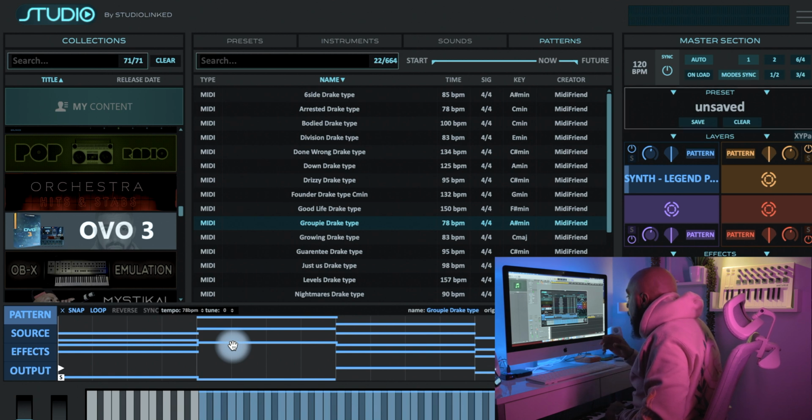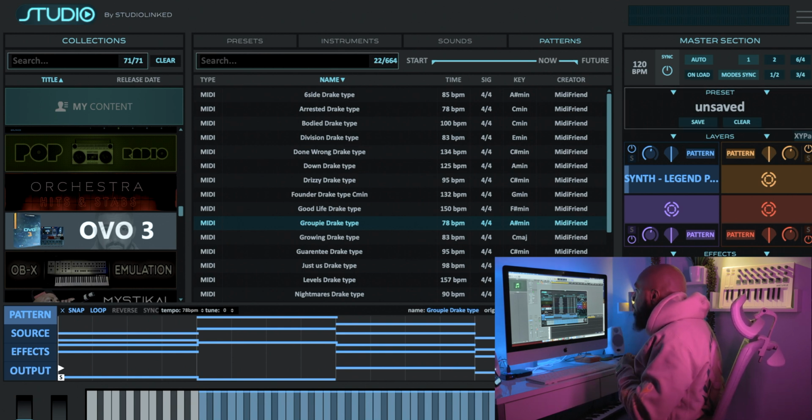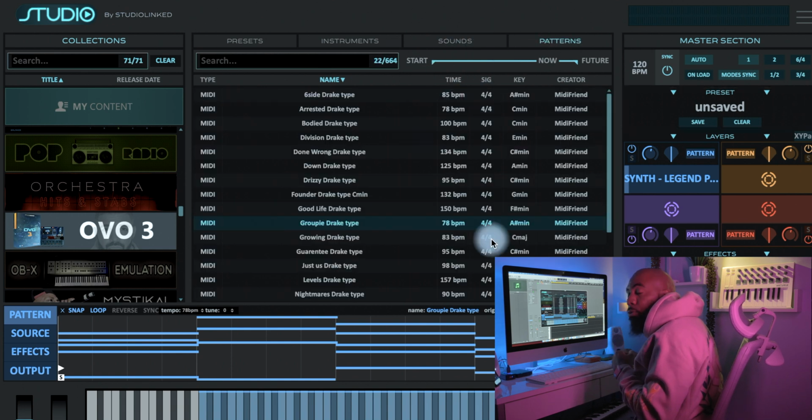Now, the really cool thing about this is, like I said before, it says that this MIDI pattern was created at a 78 BPM, but my project is 120. Because I have sync highlighted, it's going to play the pattern at 120, even though this was created at a 78 BPM. I think that's really cool. It gives you a lot of hands-on control over your MIDI patterns. The same as the samples. It gives you a lot of hands-on control over the samples that you select.